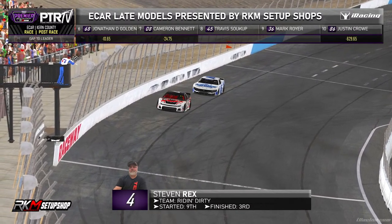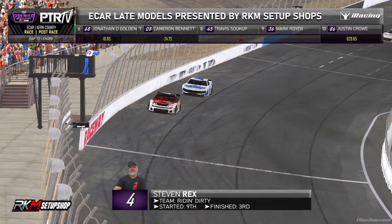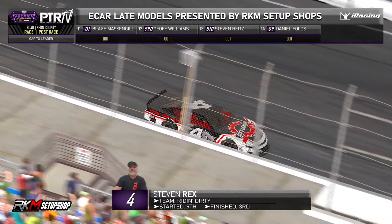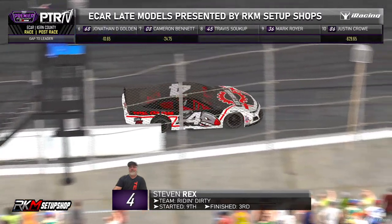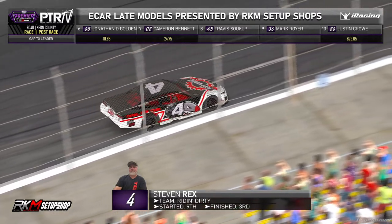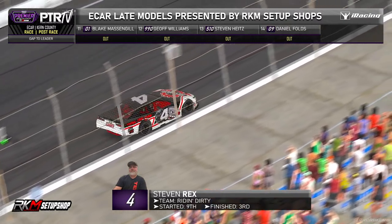I was just conserving. I was running a medium pace and going to wait till the end, and I did that, and it deceived me a little bit. I thought I was a little quicker than I was, I thought I was going to be quicker at the end, and I wasn't. On cold tires, I was good for about three laps, and then Chris and Riley just checked out at the end there. Yeah, they ran away, but in the end, you were moving up.